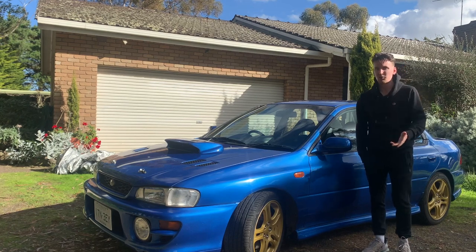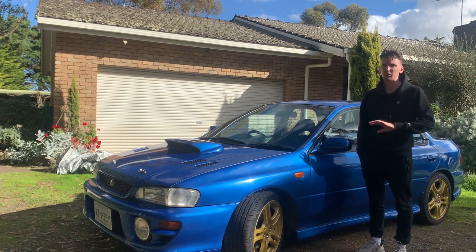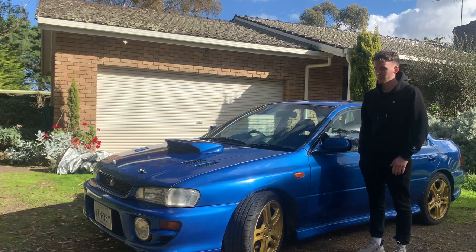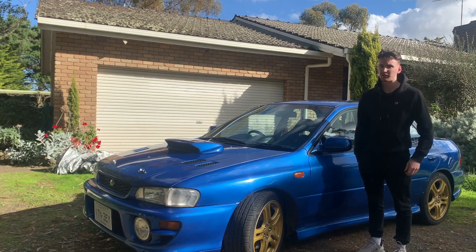I'm also on the golden point, which is another thing Australia does, points. Basically, you have 12 points, or 5 if you're a P-plater, and when you lose all your points, you lose your license. And you can lose points by speeding, going through a red light, whatever. So, you gotta be careful in a car like this. Only 6Ks over, and you lose your license when you're on the golden point.